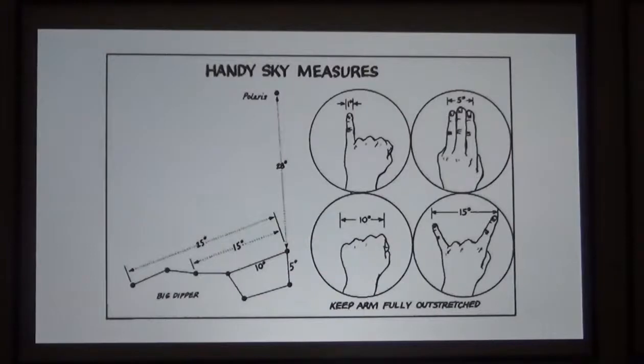So if you're reading in a magazine like Sky News or Sky Telescope, and they're talking about something being 5 degrees away from Mars, you could just use your 3 fingers and locate Mars in the sky, and go, okay, it's about there, and then aim your binoculars or telescope at it. So this comes in really handy when we're doing reckoning, not unlike what the ancient Polynesians did to determine the angles that they needed.